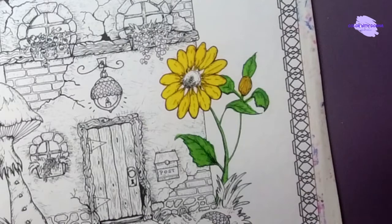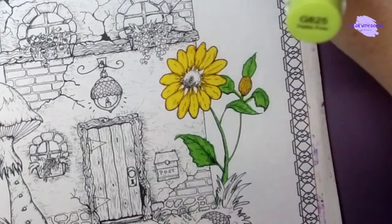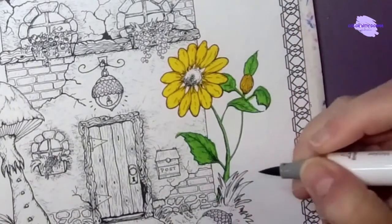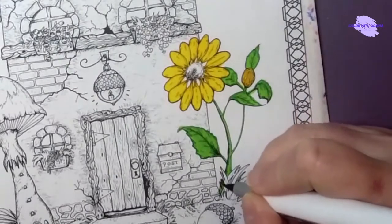Okay, let me see. Trying to find a good green for this grass. I have got to sit down and re-swatch my markers, the ones that I've lost swatches for. All right, this is G825. Come in here and do this grass right here underneath this flower.